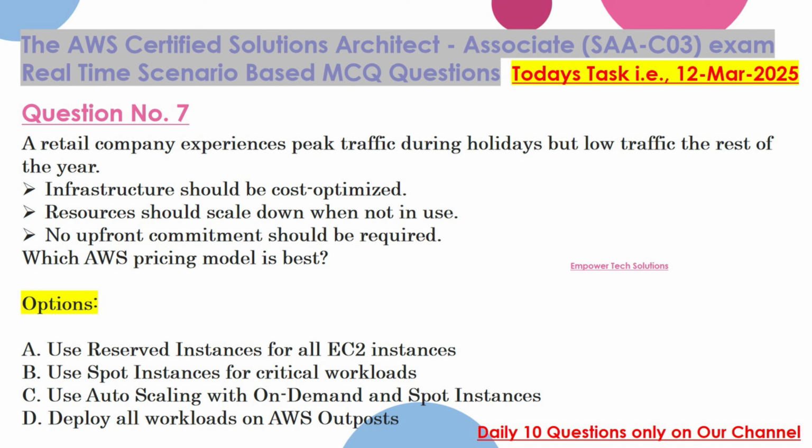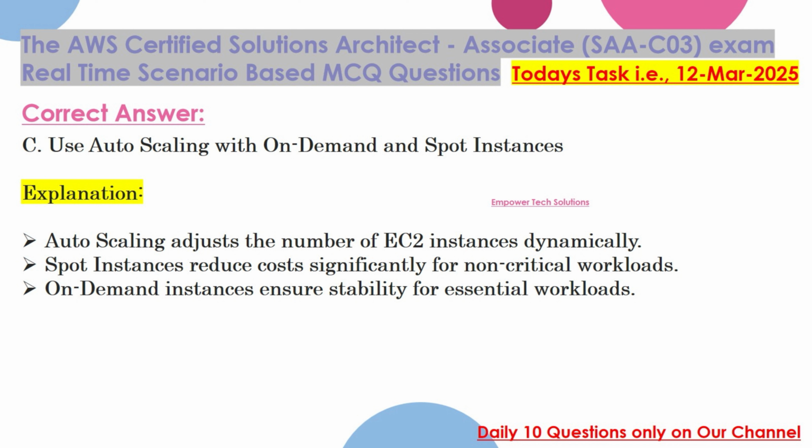Options: A. Use reserved instances for all EC2 instances. B. Use spot instances for critical workloads. C. Use auto-scaling with on-demand and spot instances. D. Deploy all workloads on AWS Outposts. Correct answer: C. Use auto-scaling with on-demand and spot instances.